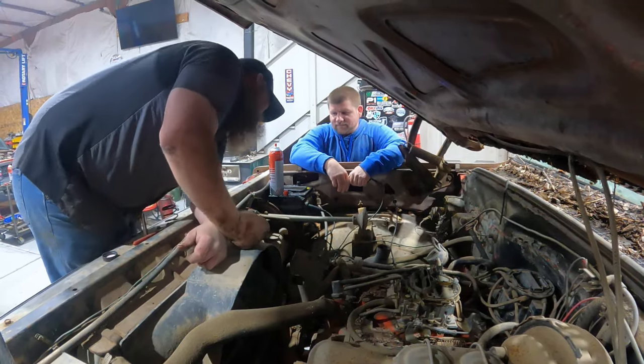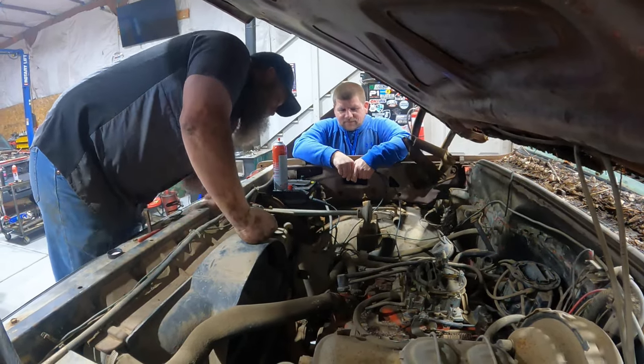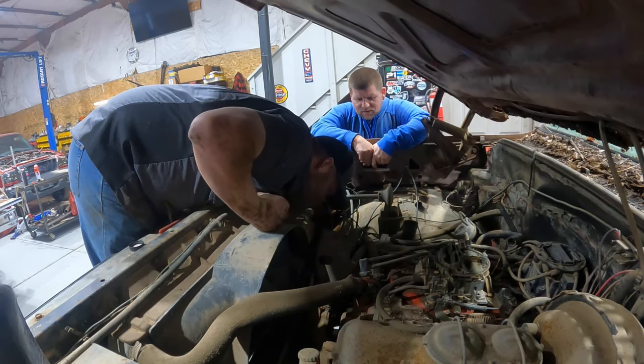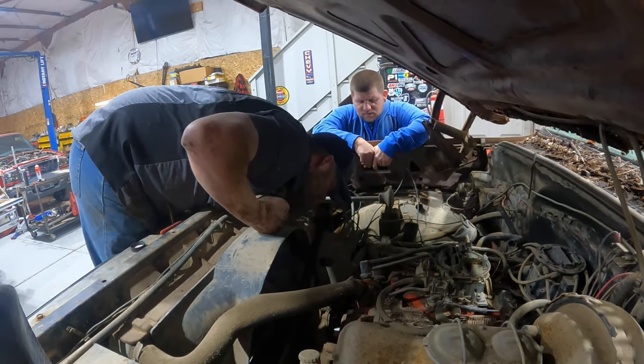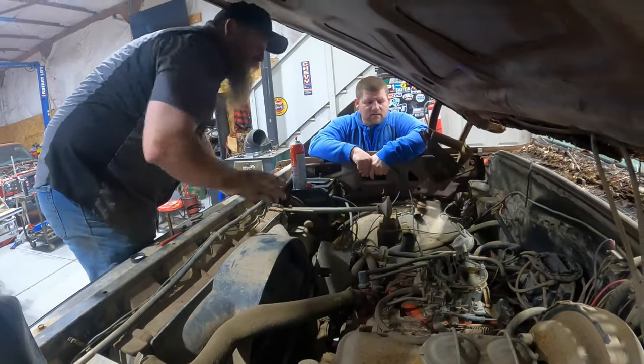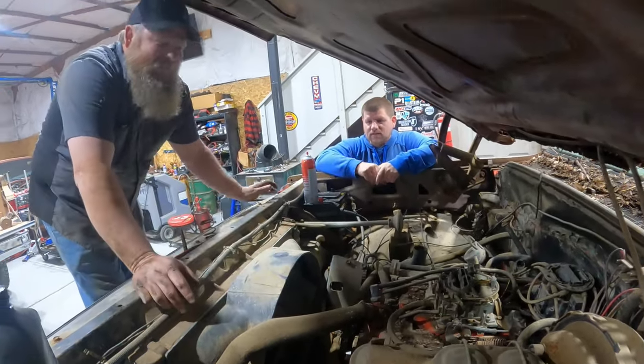Are we doing it again? Well, I'm trying to decide if I undo the fuel inlet. Oh, there's old gas down there. It's trying to suck fuel. I'm sure old gas from 1998 burns. Yummy. Really good.